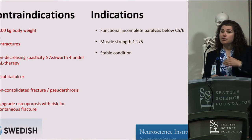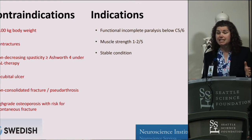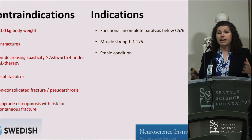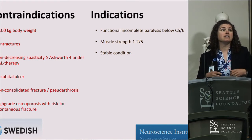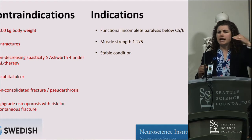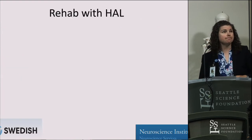So in case you have any patients that you want to refer, I just wanted to quickly say our contraindications are just patients that can't fit into the suit, severe spasticity that prevents the suit from working, or any injuries that we could worsen with the suit. Our indications are a patient that's got functional paralysis, has some muscle strength, at least trace muscle strength, and their condition is stable. They're not getting significantly worse or significantly better right now.